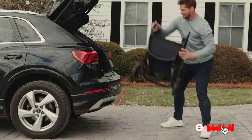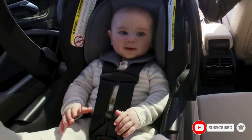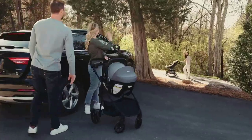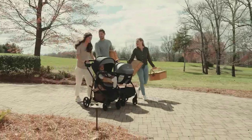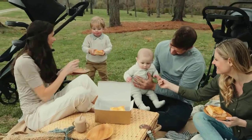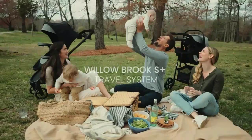The Willow S Infant Car Seat is rear-facing only, suitable for 4 to 30 pounds, and Spacesaver has a slim outside and spacious inside. The Brook Plus Toddler Stroller is suitable for children from birth up to 50 pounds with a reversible toddler seat. The SafeWash car seat cover and stroller insert are naturally flame retardant and safe to machine wash and dry.